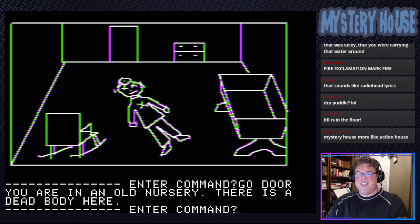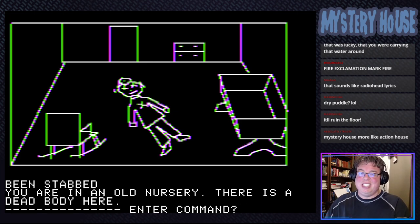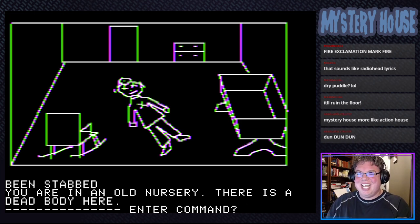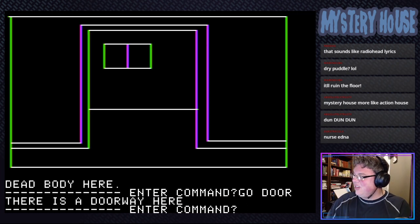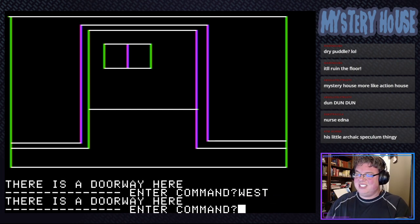Oh no. You're in the old nursery. There's a dead body here. Look, body is Dr. Green. He appears to have been stabbed. Yeah, you can see the X right there on his chest. Oh, is that his little reflecting doodad that doctors in cartoons wear up on their head? Dun dun dun! Maybe it's natural causes. So we have another body. That's all we need to see. Go door. I don't know that there's really what you'd call a mystery being solved here.